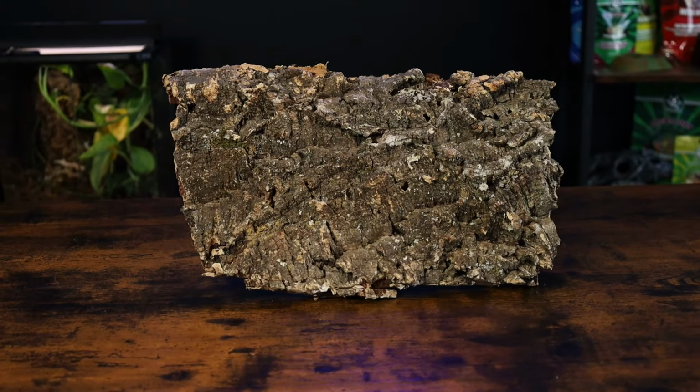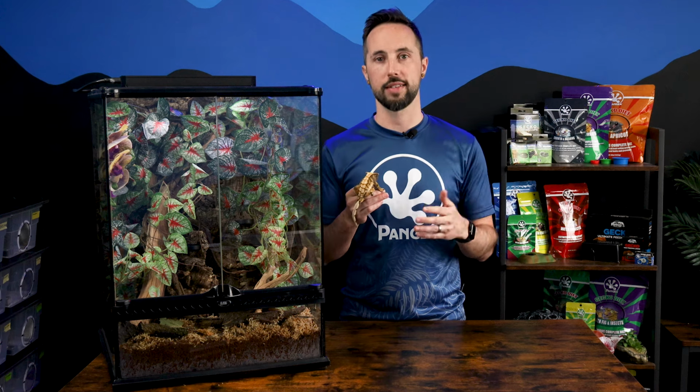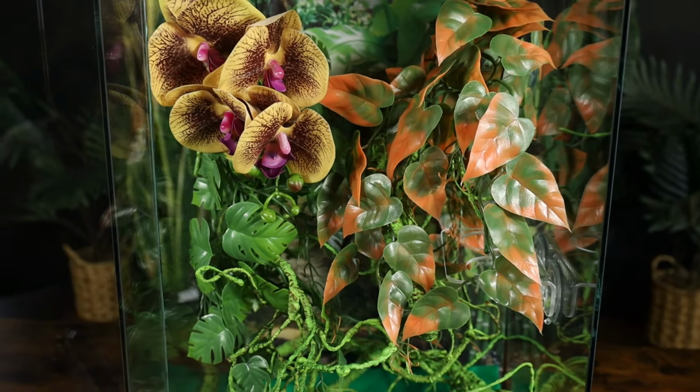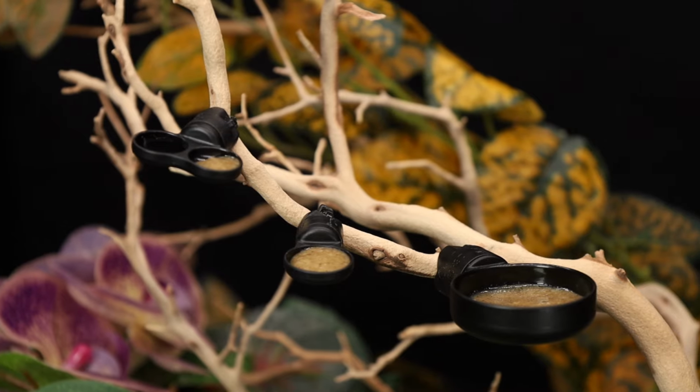Cork bark flats, ghost wood, driftwood, jungle wood, and many other wood products can be used for climbing surfaces and hiding spaces. Hanging bushes and vines create hiding places and humid zones. And finally, you'll need a place for food, like one of our mini food ledges.